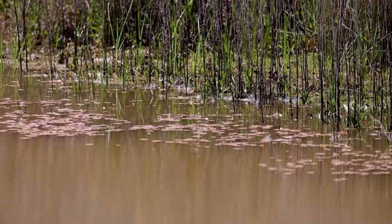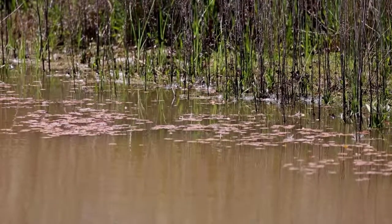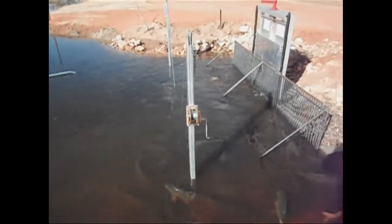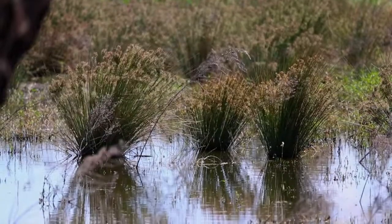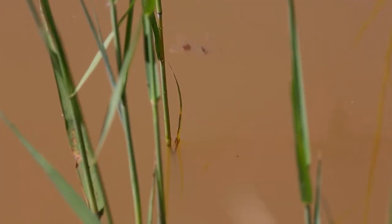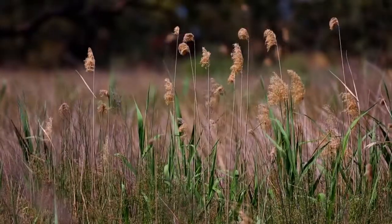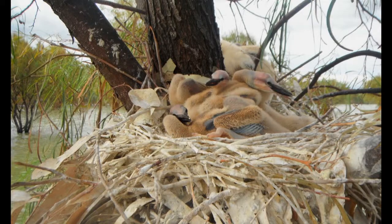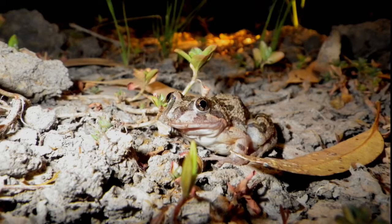To rehabilitate these long dry wetland systems and re-establish aquatic vegetation, it would be very difficult to do that with large numbers of carp in the wetlands. So the carp screens have been crucial to our success, enabling the revegetation efforts to be successful. Some of the revegetation that's gone on out here over the last 12 months is planting of Phragmites. That hopefully will create the habitat for the breeding of the birds and frogs.